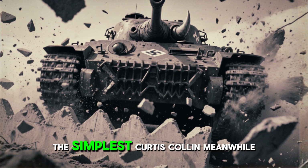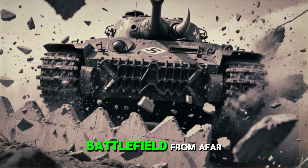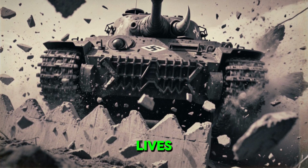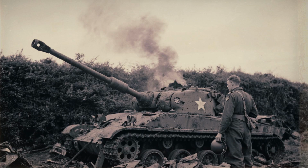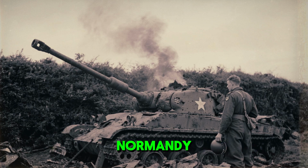Curtis Cullen, meanwhile, watched his invention change the battlefield from afar. He received letters from tank crews thanking him for saving their lives. Officers praised his ingenuity in after-action reports. General Bradley himself credited the Rhino with breaking the stalemate in Normandy and opening the road to Paris.